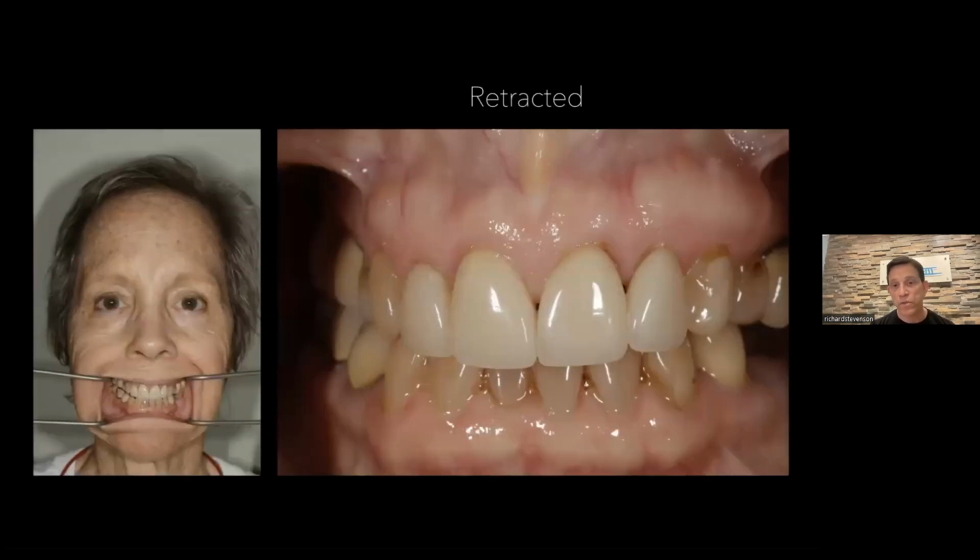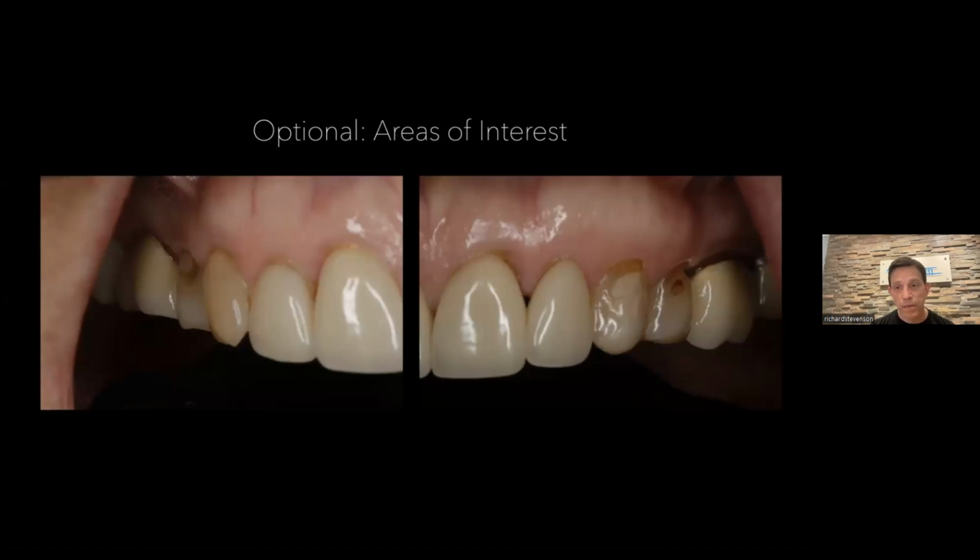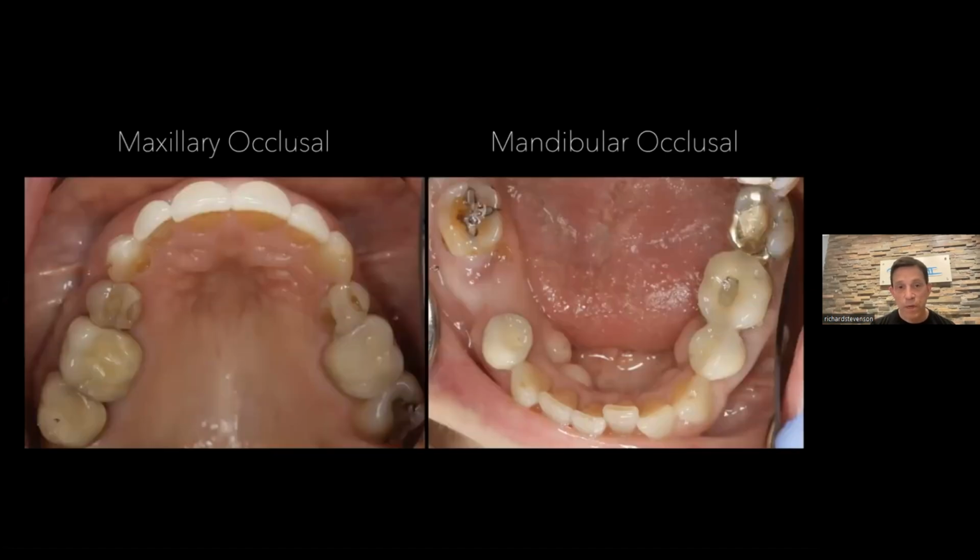This is just DSD workup, taking you through how we're going to work up the case and get some optional areas of interest. On the lower, she's missing a tooth. There's a root fragment there on purpose because she's had IV bisphosphonates and she's not a good candidate for implants or exodontia. So her physician and I both agreed to just allow the tooth to exfoliate after endo. And that was the way that was treated.